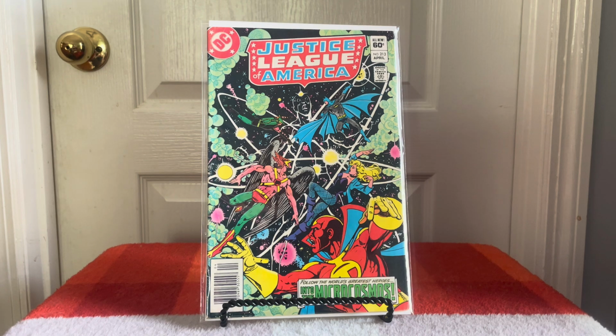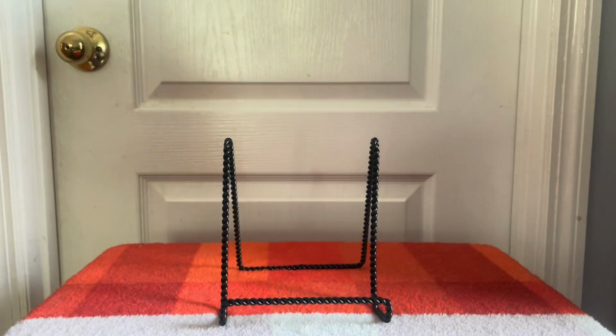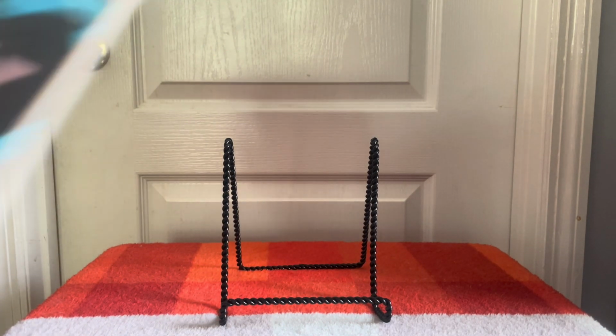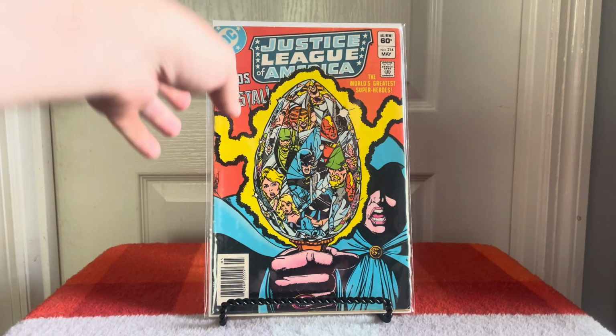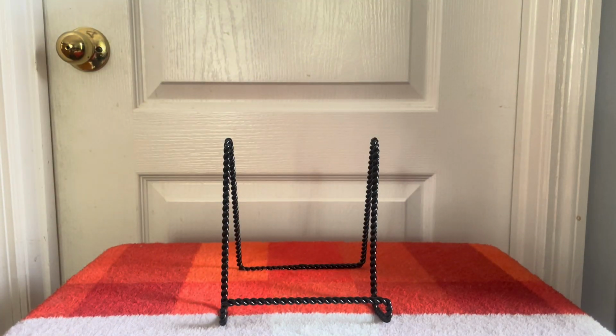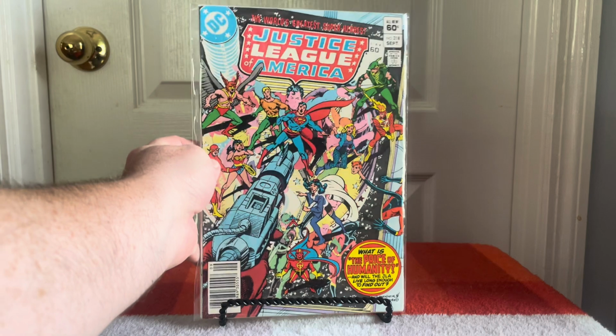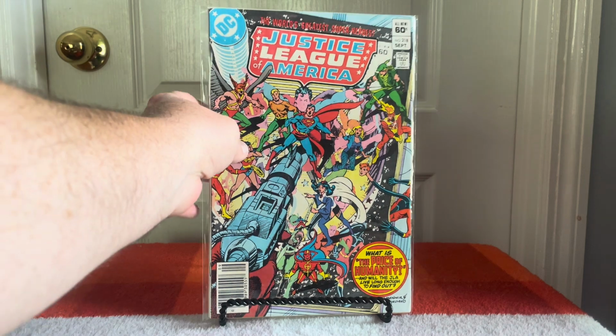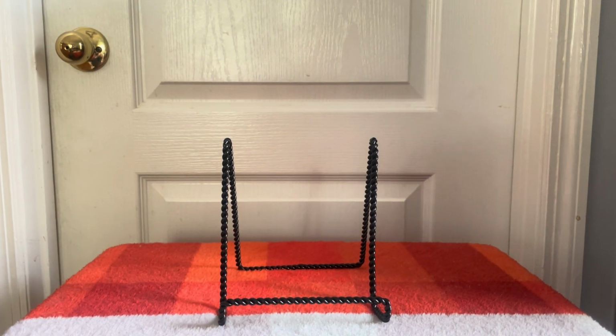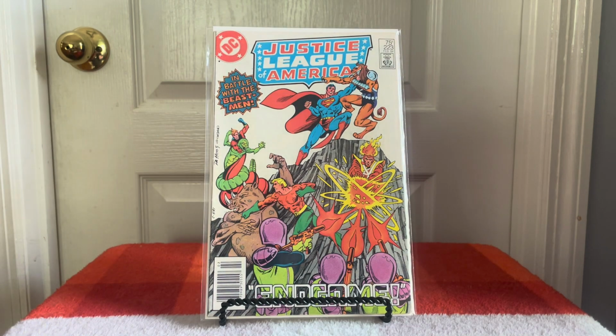Next one up, Justice League of America number 213. Justice League of America number 214. Number 218. And number 223 from 1984. Again, I got these out of a dollar bin, but they are pretty beat up. Definitely reader copies, but I was happy to have them nonetheless.